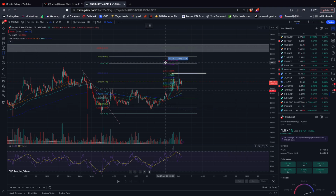So another next level is, again, it's a wide range, but if we just blow through $5, 535 to 550 would be the next levels, or 565. I guess I'd be looking at somewhere in there. Render's still looking good. TAO.